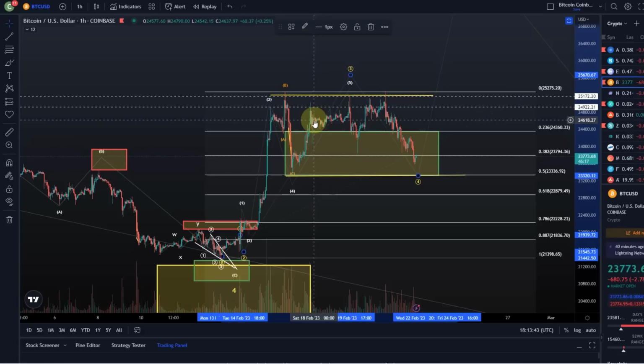But at the moment, to get a first idea that we are reversing to the upside, Bitcoin would need to break above the 24,250 level. It's this last swing high. Until then, very short-term trend is down. But looking at this entire thing here, the trend is actually up. Key levels for support are 23,340 still. Below that level, we've got 22,880 and 22,230.